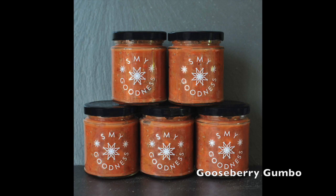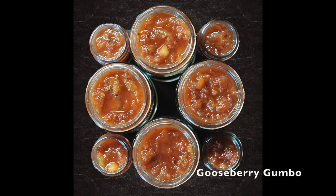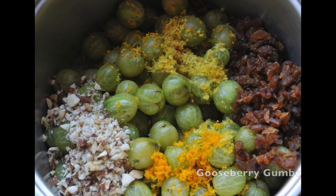You can find the recipe on the blog piece which accompanies this podcast episode on smygoodness.com. Essentially, it's a compote, and I love it because it works both sweet and savoury. I prefer to make compotes as they have a runnier set, and you can use much less sugar than a traditional jam. It has the fruit and zest of lemon and orange with roughly chopped sultanas to give it a depth of flavour and thickness, and chopped walnuts to give it hits of texture and nuttiness.